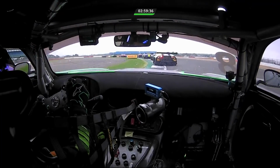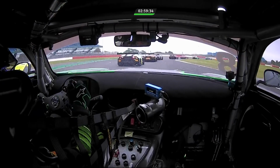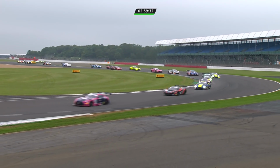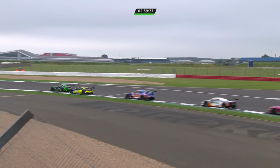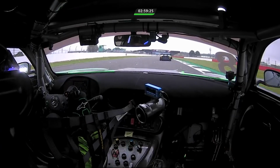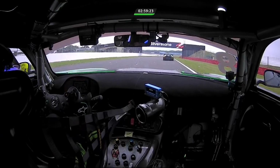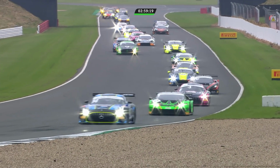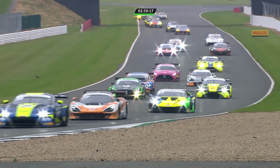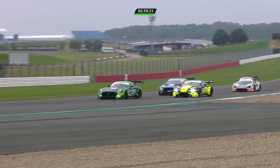On board with Richard Neary in the Team ABBA Racing Mercedes, getting his elbows out as well as he tries to dig his way up the order, dicing away there with one of the TF Sport Aston Martins. All cleanly through Maggots and Beckett's, though. Marino, it's not really worth getting too stuck in on this first lap, is it? You don't want to ruin your race, but this is the time when you can make progress.